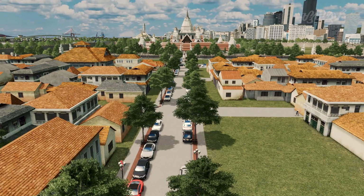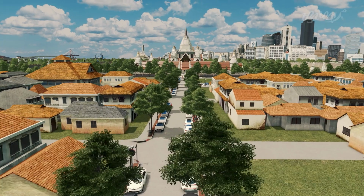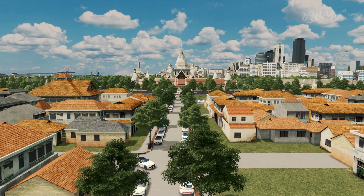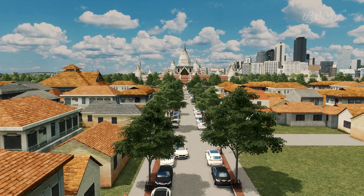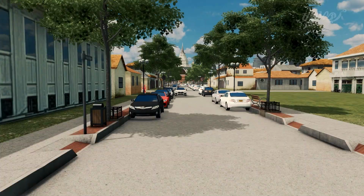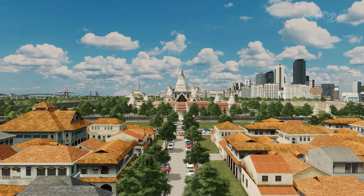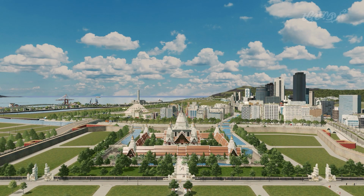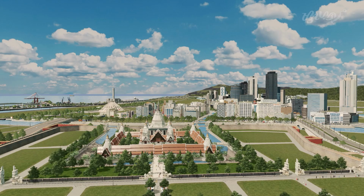So looking from the ground, you can see that the building is at the center. You can't build anything taller than that building, because the temple is protected. Looking from this angle, you can see that the building is dead center. It's really important. And behind it, you can see that the buildings are not that tall, and you're not allowed to build buildings any taller than that.